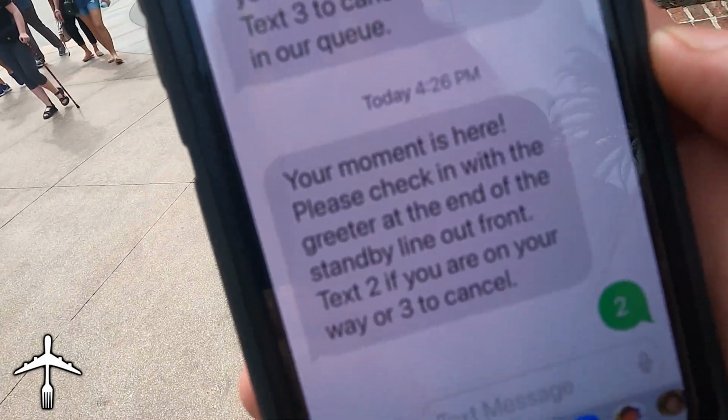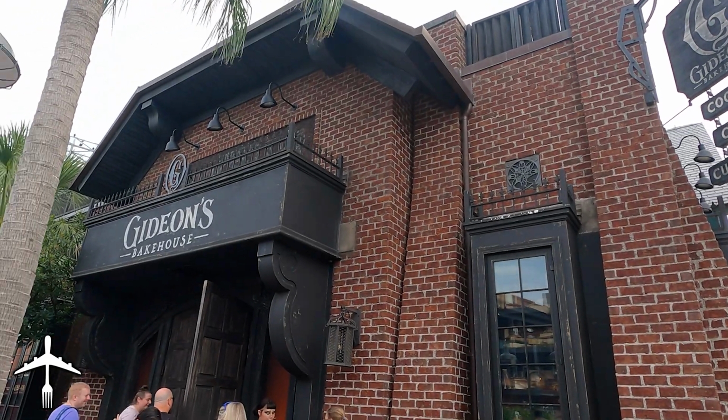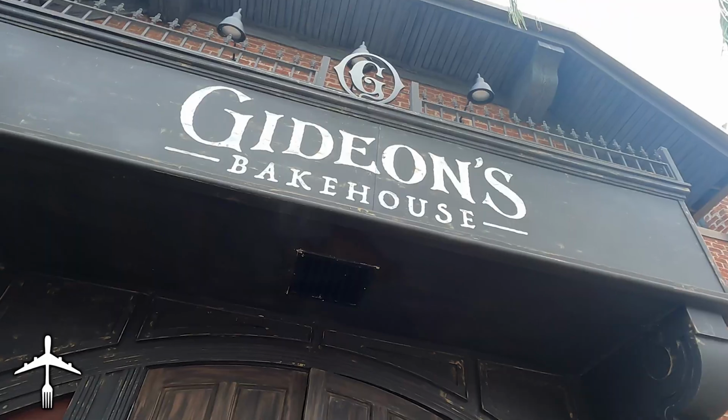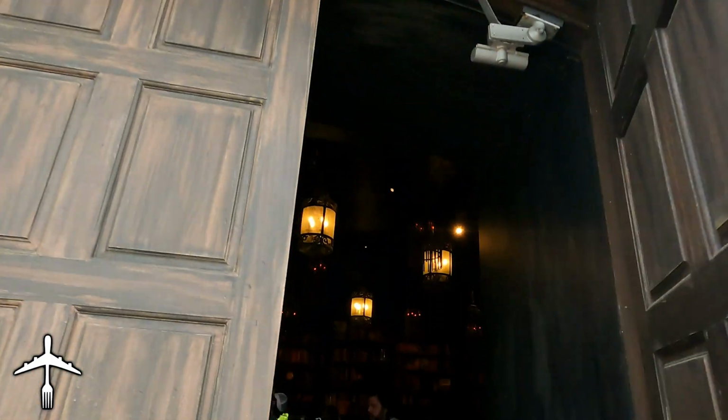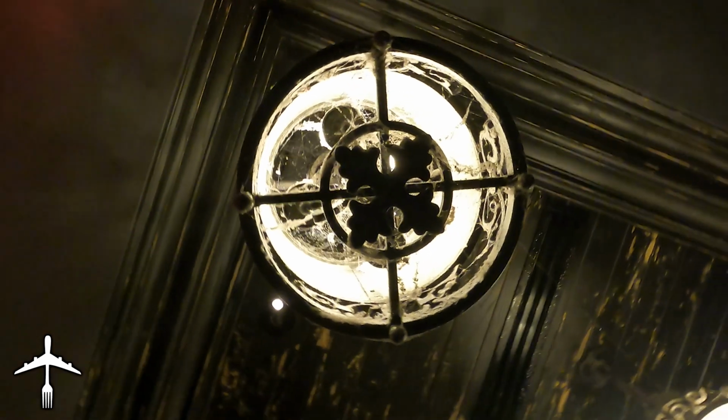All right, guys, I just got the notification. I've been waiting 3 hours to get into Gideon's. Gideon's is not just a bakery, it's an experience. A gothic, mysterious, and sweetly spooky experience. It may be the only bakery that is decorated like an old library in a haunted mansion.